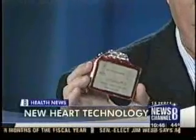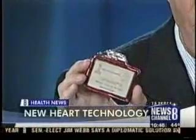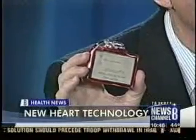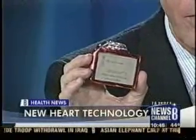Now, I want to make the distinction between this device and other devices that are on the market, that are commercially available and FDA approved for patients with congestive heart failure. One such device is the implantable defibrillator. That is something for patients with sufficiently weakened hearts so that if they go into a cardiac arrest or an abnormal fast rhythm, that is something that can then resuscitate them, revive them from their abnormal heart rhythm.